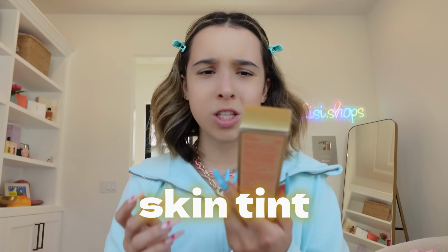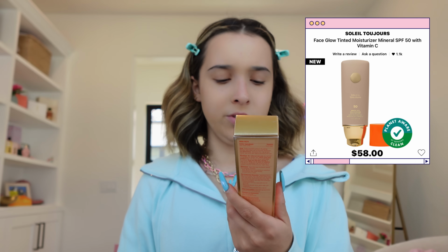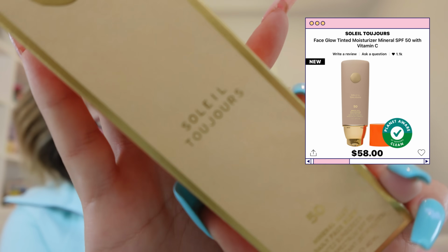Okay, for skin tint, it's the Soleil Toujours Daily Face Glow. I showed one of the Sephora workers the online picture. Guys, this thing, it's pretty big, but this was $55 with less than a star review, which I think might just be because it's a really new product, but it looks fancy. That took a minute to get it out.